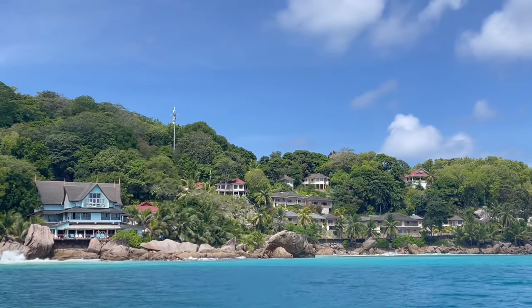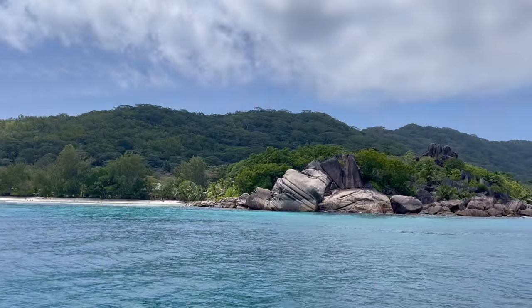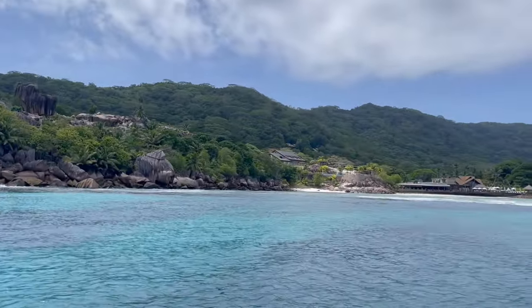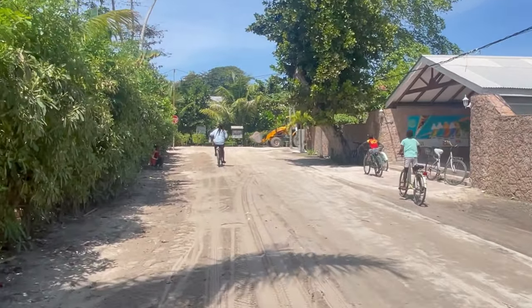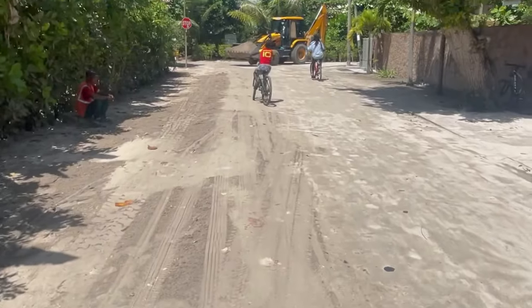We are heading to La Digue now, where we have rental bikes waiting for us to explore that island while cycling. It's gonna be amazing. The Anse Intendance beach is insane. It's a tropical day, the sun is shining, and for around 8 euros a person, we've just rented 2 bikes with which we're gonna explore the island. So let's hop on a bike and let's go.